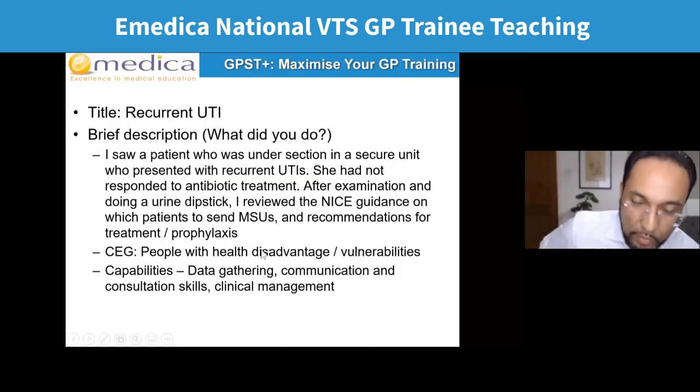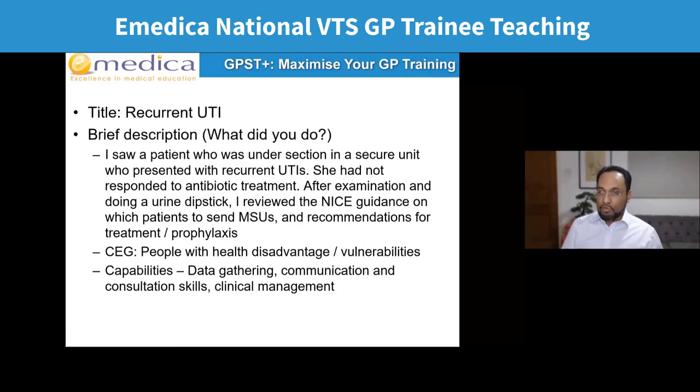So data gathering, for example, I had to find out about previous episodes. I also had to rule out, could it be an STI? I had to look at other red flags that might change whether you send a sample or not, or whether they need to go in. Because someone's not responding; if they had a fever at the moment, they might be septic. It could actually be someone that needs to be admitted. I had to examine them, examine the abdomen.